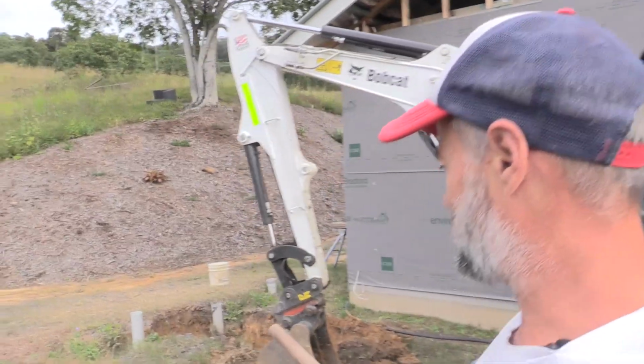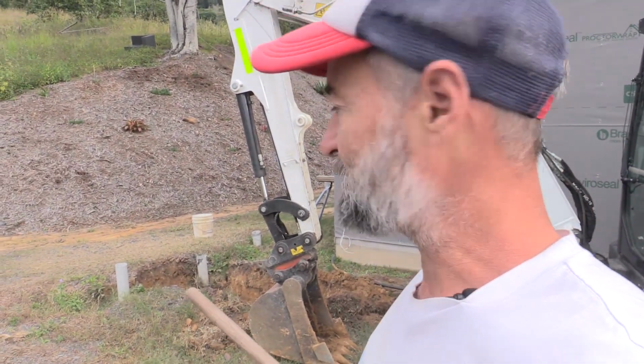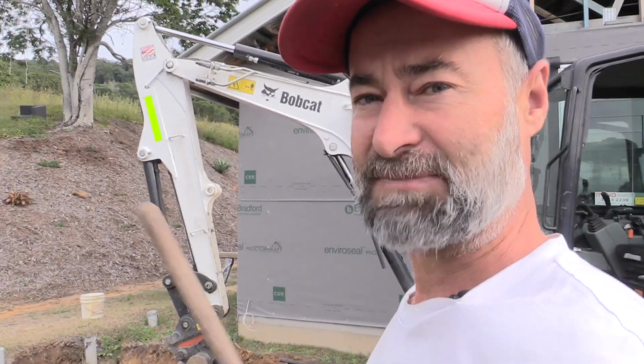The guys left provisions in the corner here. And now we've just got to tap into that storm water and take it around the rest of the house. But in saying that, I don't have the best track record with pipes or hitting pipes. So I've got the shovel. I'm going to dig down and find that pipe before I hit it with the excavator.